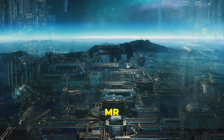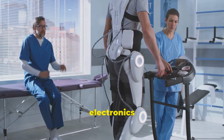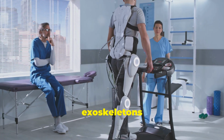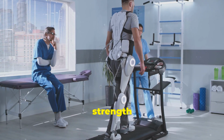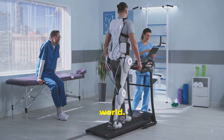The future of MR fluids is brimming with possibilities. From flexible electronics that can bend and fold without breaking to wearable exoskeletons that enhance human strength and endurance, MR fluids have the potential to revolutionize our world.